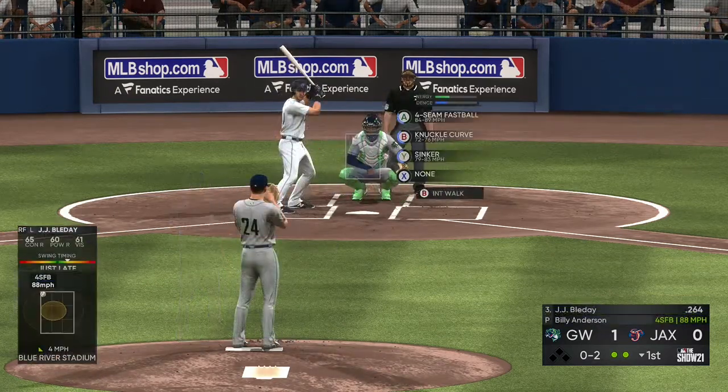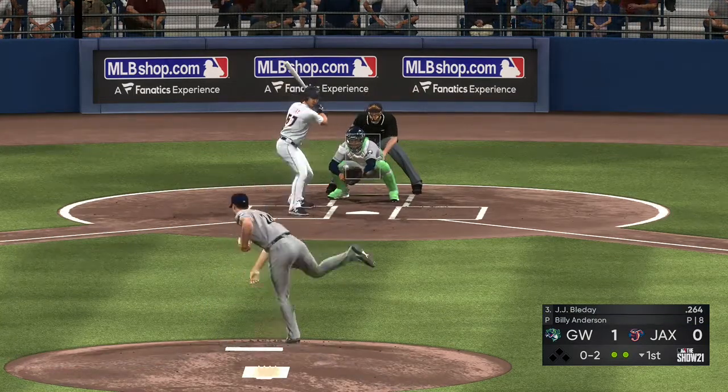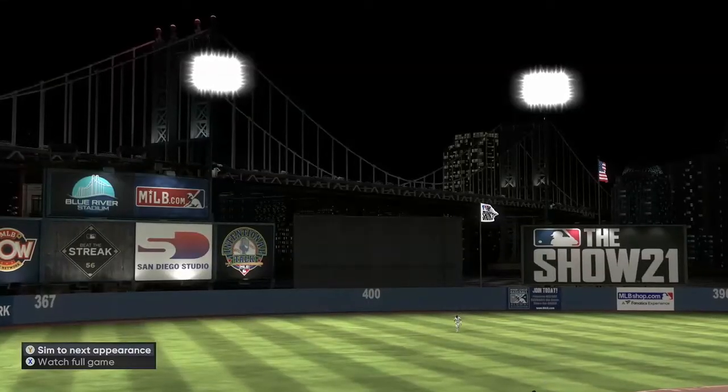Stays alive, still 0-2. Lucky he got a piece right there. He was definitely late on that pitch. A swing and a miss. That retires the side. Anderson.